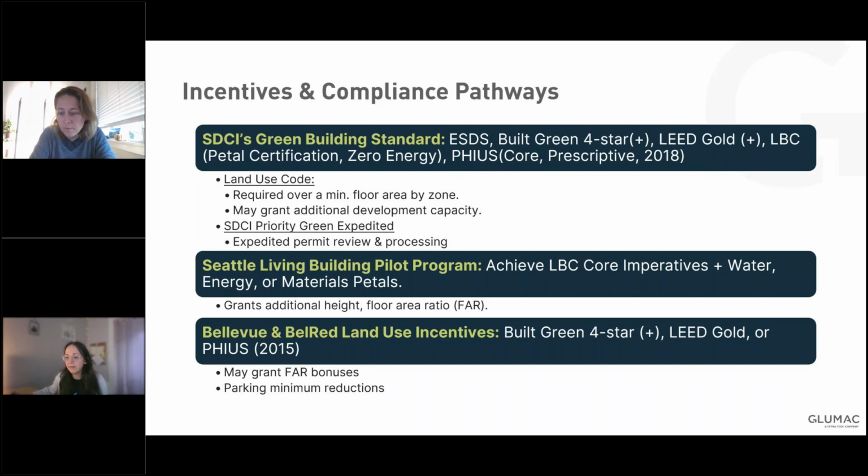Lastly, we have the Bellevue and BelRed land use incentives. Similar to the Green Building Standard, there's a list of building certifications and certification levels that grant you compliance with these land use incentives within Bellevue and BelRed. Similarly to the pilot program and Green Building Standard, projects may be awarded floor area ratio bonuses, and they may also lower their minimum parking requirements.